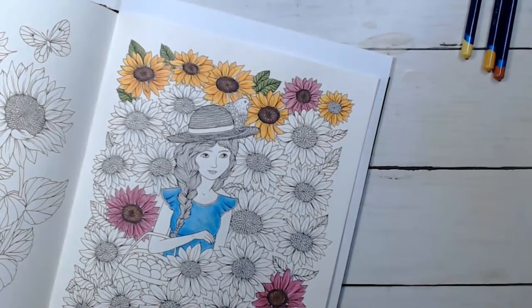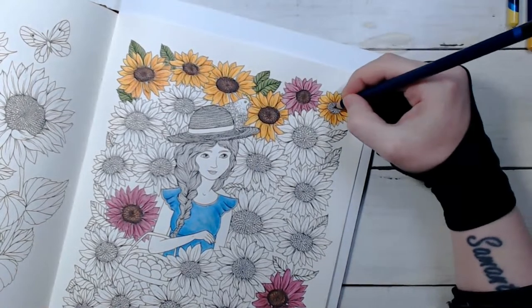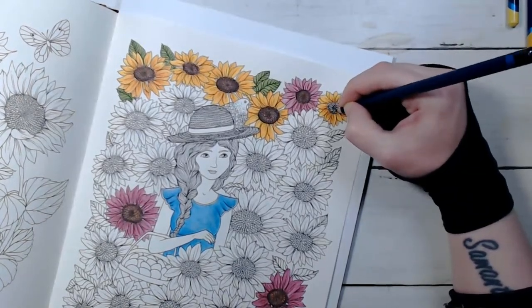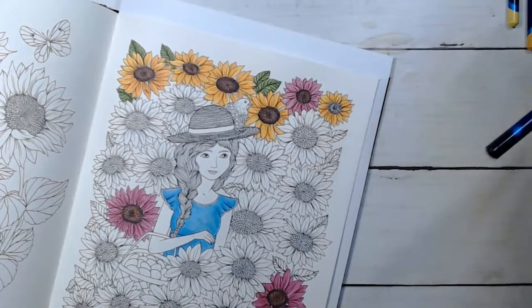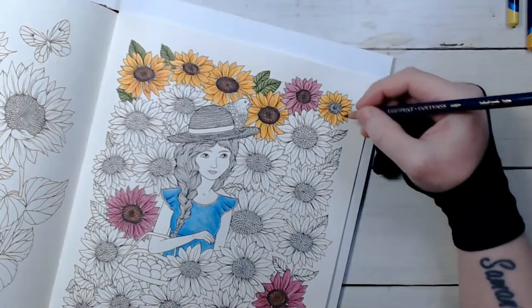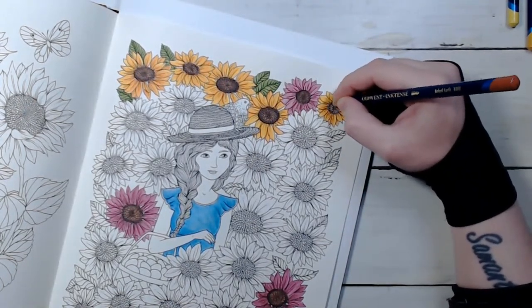All right. Let's see. Let's do the center here. I hope I'm using the right colors. I didn't really look at them. Right? She's very matchy-matchy.